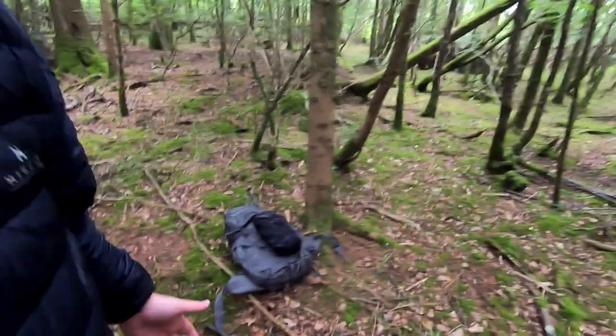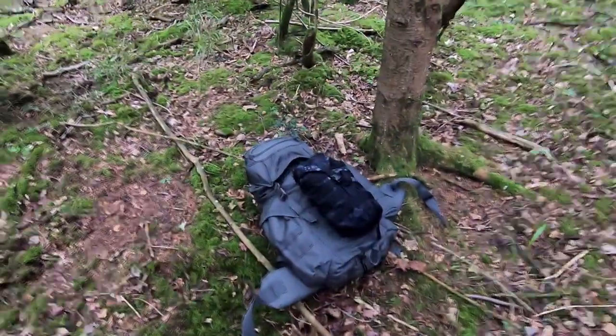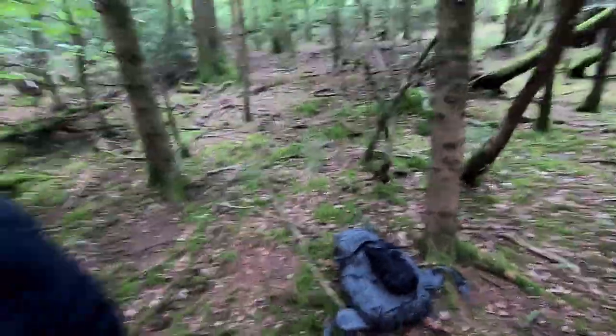But if I go wild camping, I don't need something that's lightweight and particularly comfortable. I need something that's rugged, tough, and can get bashed around. I can get it hit on trees and spikes, and I can hang it on a tree and I don't have to worry too much about it. So these style of bag are, I find, just brilliant.